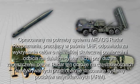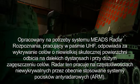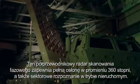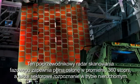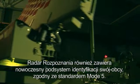Also under development, the MEADS UHF surveillance radar provides long-range detection of low radar cross-section objects and high search efficiency over large volumes. It operates below the detection frequency of current anti-radiation missile threats. The solid-state phased array radar provides 360-degree coverage and can provide sectored surveillance in a staring mode. The surveillance radar also incorporates the advanced Mode 5 identification friend or foe subsystem.